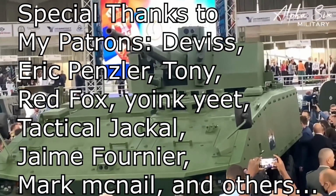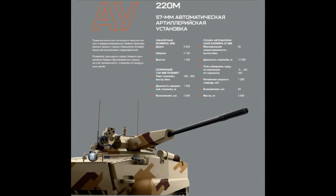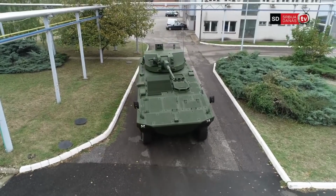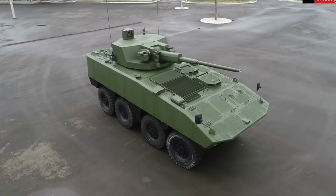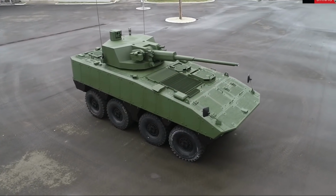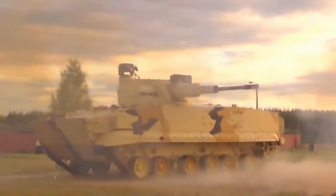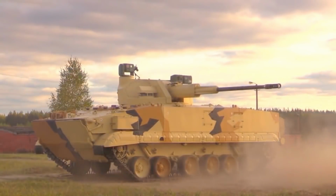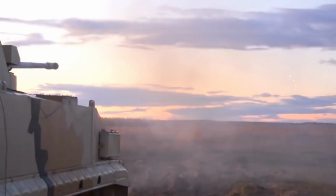with a 57mm autocannon. The vehicle features the remote Russian AU-220M system armed with a 57mm gun. This is the main advertising feature of the vehicle. The turret is completely remotely operated and is mounted on top of the vehicle's chassis, where it doesn't take any of the internal volume, since all ammunition, which is 80 pieces, is stored in the turret itself. This may not sound like a lot for an autocannon, but keep in mind that this is a 57mm gun. It's much more deadly than usual 25 and 30mm autocannons.